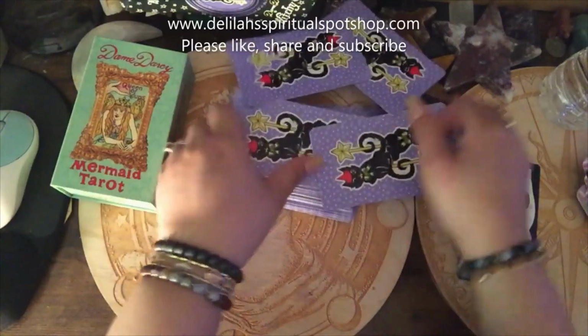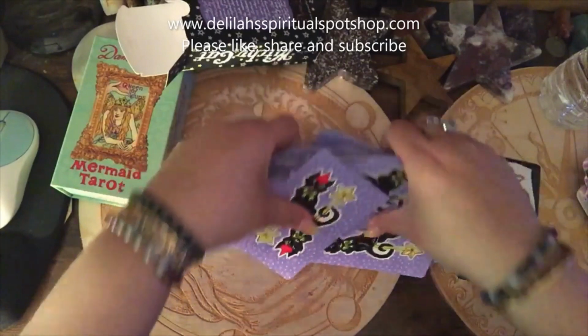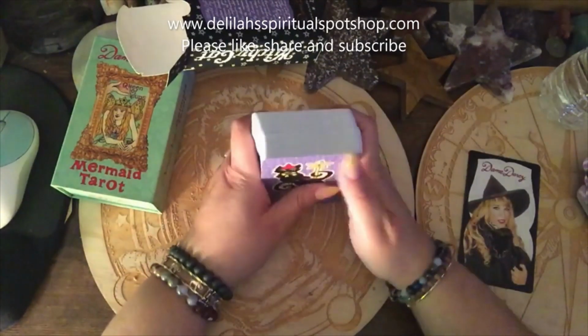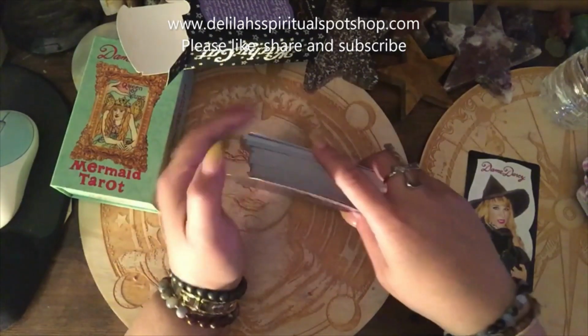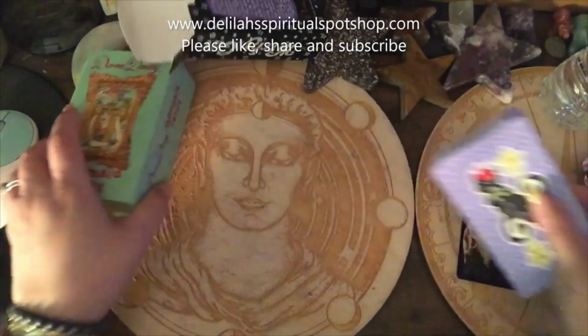And then normally when I have a new deck, I like to toss them on the bed or on the table, and I really mix them up. I like that you don't know when it's reversed. I like the purple. I really like this deck. Check out Dame Darcy. She really does nice work.